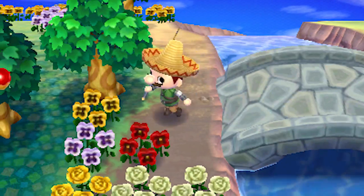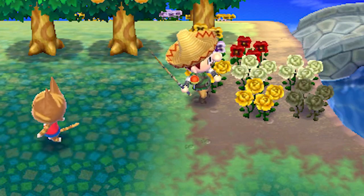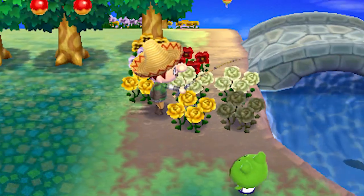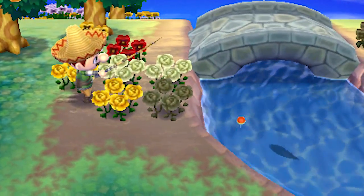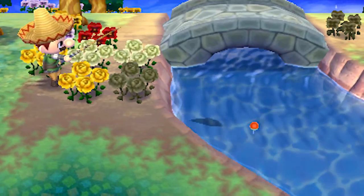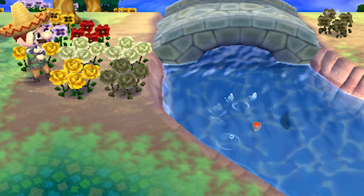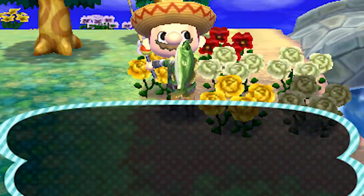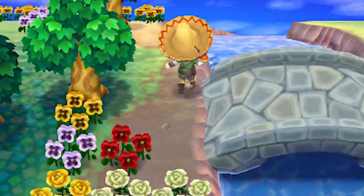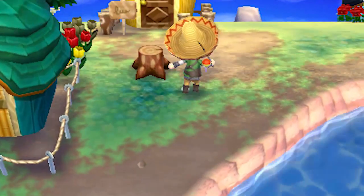I'm just gonna catch whatever this is here. This looks decent size. Here we go. Just throw it out there. Oh, yeah. Boom. Aha, it's a bass or whatever. It's black bass. Let's see. I guess maybe sea bass are in the sea. And this is... Okay. Just try not to get too confused.